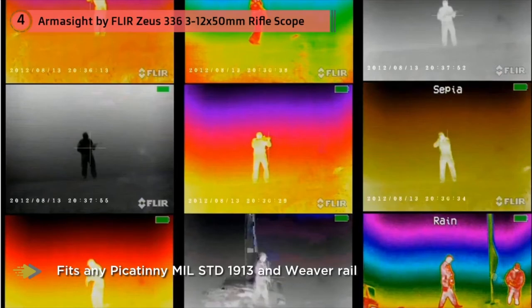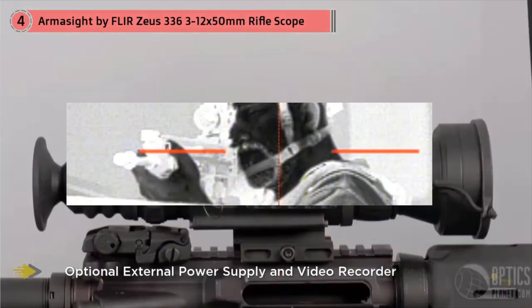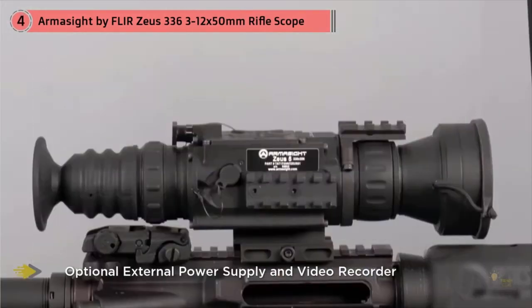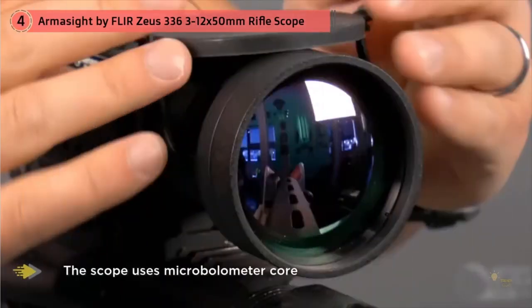The scope uses a microbolometer core, which is used for most of the tactical rifle scopes and works well for SWAT, border patrol officers, force protection, and special operations forces. No matter the type of atmosphere you're in, the scope cuts through fog, dust, haze, smoke, and other hindrances with ease to give you a clearer look at the target.